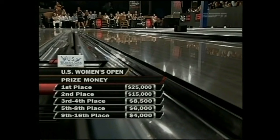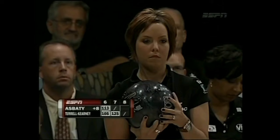Here's what the ladies are bowling for. First place, $25,000. Second, $15,000. Down to the top 16, all cash for $4,000. These ladies are definitely in the hunt for the $25,000. Just two frames left, eight pins separating them.